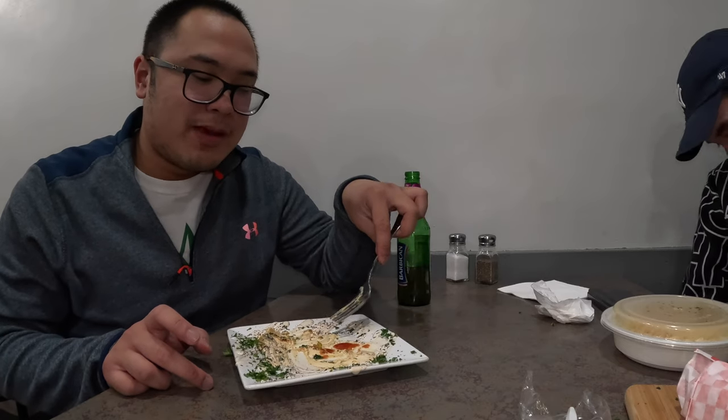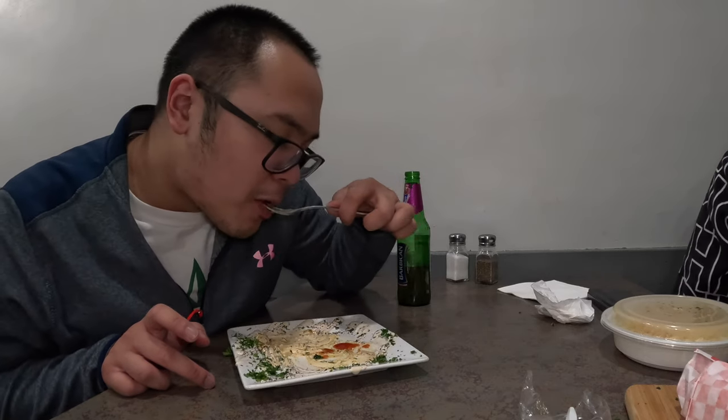Yeah, first time having shawarma and falafel. Really good. This place deserves a 5-star for me. This is just the bomb for a small restaurant in Winnipeg. Small Middle Eastern restaurant. Definitely a must try. You can't miss out in Winnipeg.